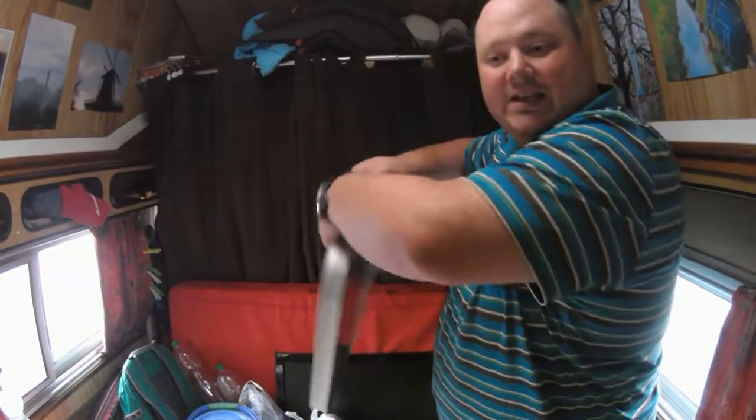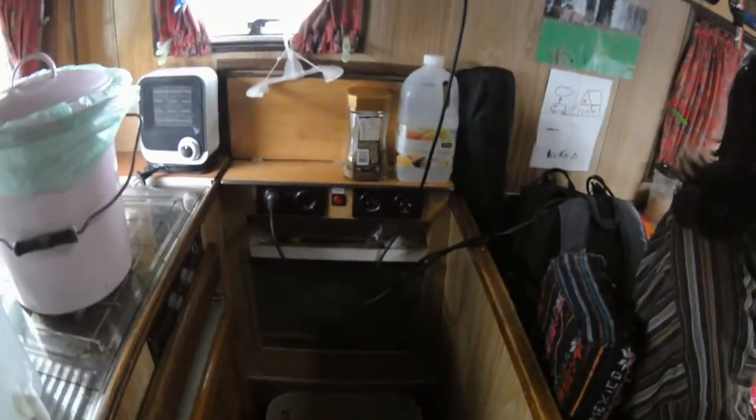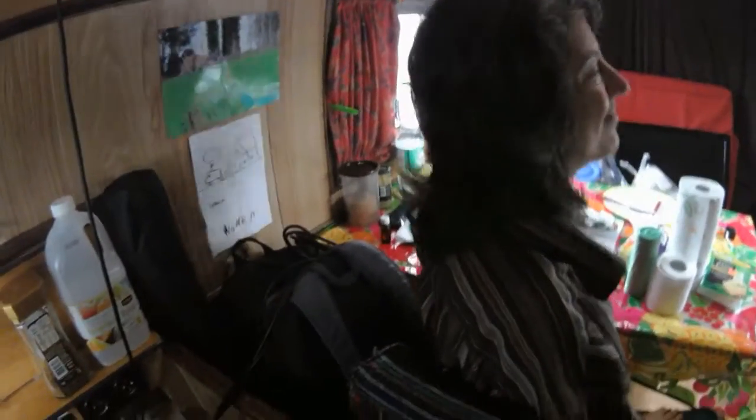And I usually use this table. I fold it out. As you can see, the table fits exactly in this crevasse, in this niche. And let's measure it up.